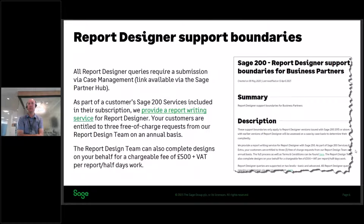If the report needs to be based on customized tables because of a third-party add-on, then that is outside of scope, so you wouldn't need to deal with that yourself. Any questions relating to fields or expressions using customized tables, again, that's outside the boundaries of support for yourself, because we as Sage 200 don't know what those tables do within the program, or what effect they have on the standard tables that come with the program.